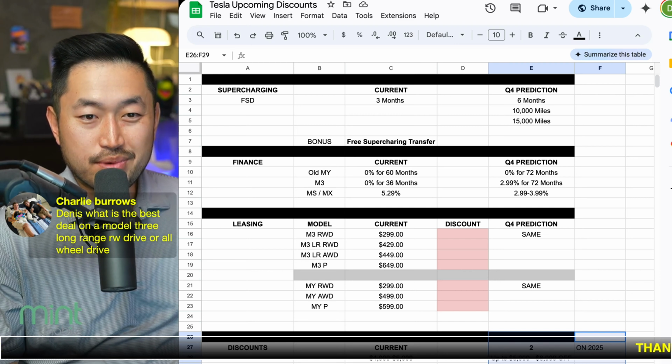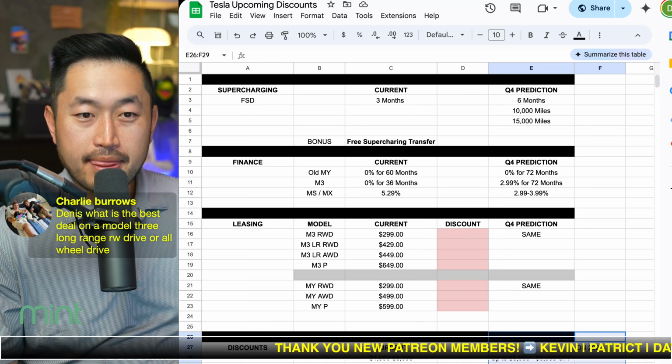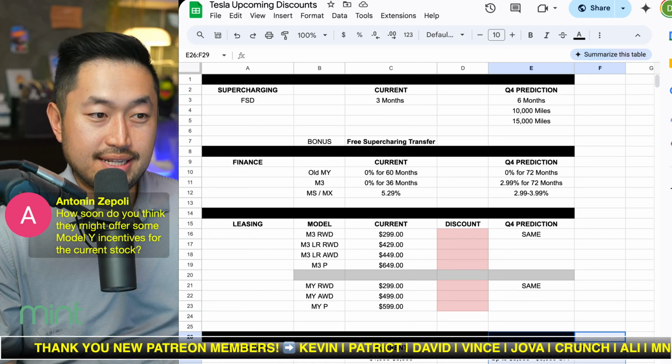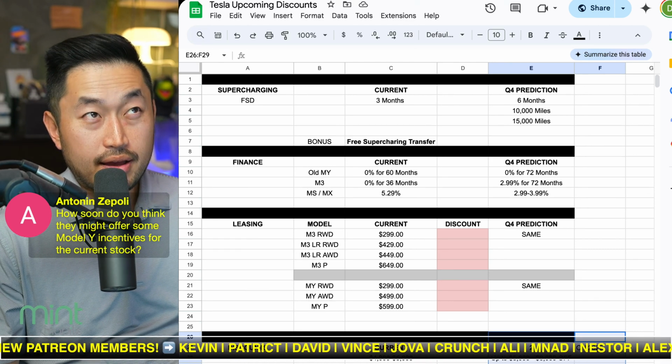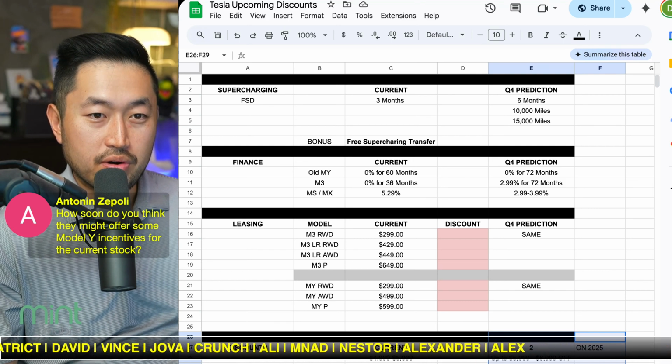What is the best deal on a Model 3 Long Range, rear-wheel drive or all-wheel drive? All-wheel drive is going to be your better deal, Charlie, for sure. Antonin, how soon do you think they might offer some Model Y incentives on the current stock? February, or as soon as end of January, but probably closer to February or even after that.